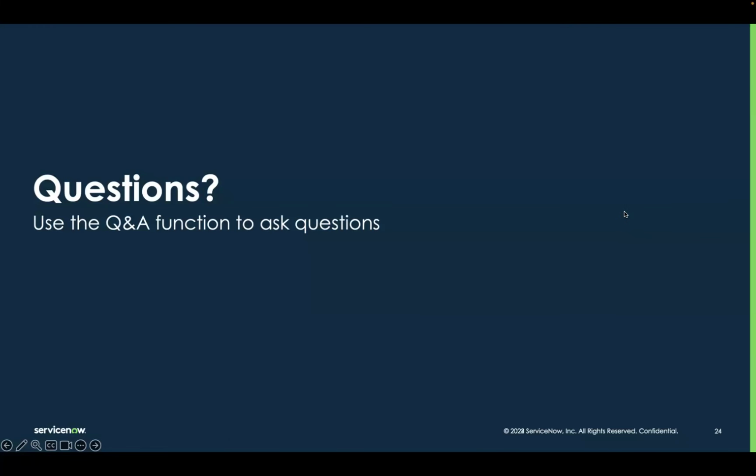So the question is about process mining: have you seen people use process mining for the change process? Absolutely. We've seen people use process mining for the change process, mostly around conformance and looking for things that are bypassing steps in the change process, or for incidents that were caused by a change, looking historically at, hey, what was the change process that actually allowed that change to get through?